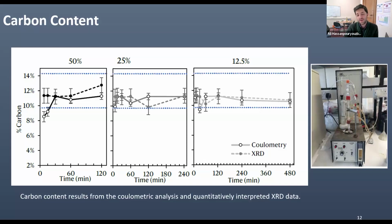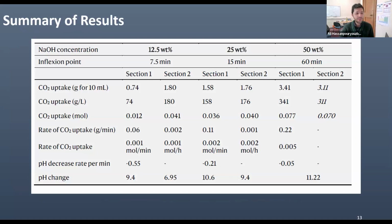And these numbers are very close to the numbers we get from Frixie modeling. So we get very nice stoichiometric values when we do this reaction. So this is a very simple reaction where we just flow the CO2 and the reaction goes as expected and captures the CO2 efficiently. Here, just some summary of the results.